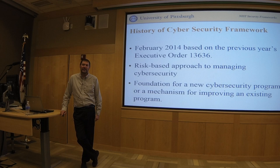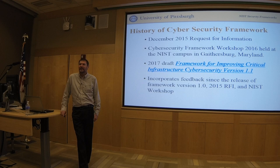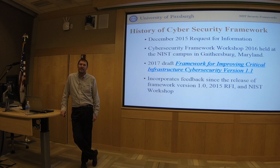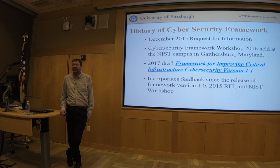And then in December 2015, oh no, this is an update. So after it came out, after a year, NIST sent out a request for information for feedback on the framework. They held a workshop in 2016, again, to get more feedback. They took that feedback, and I think they're on their second draft of version 1.1. I don't think they've changed too much in the new version, but they are actively supporting it.